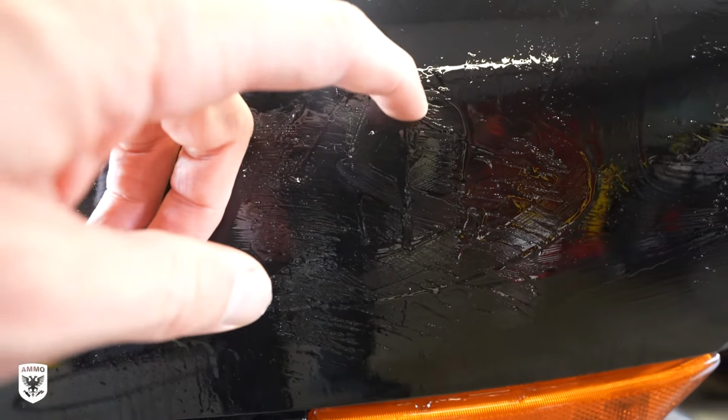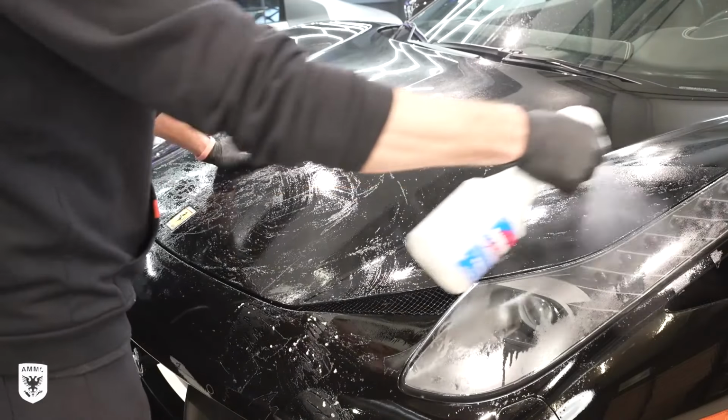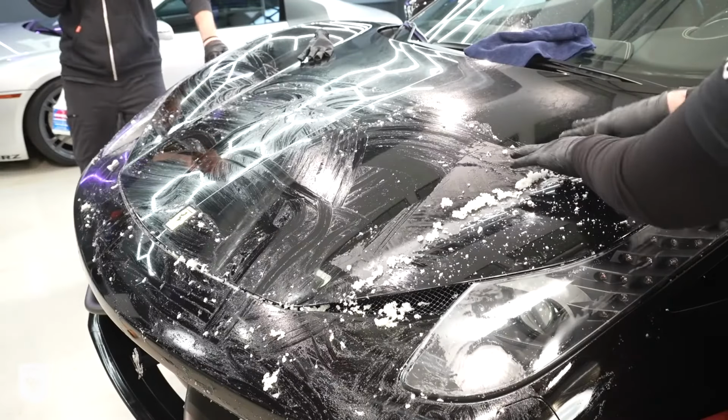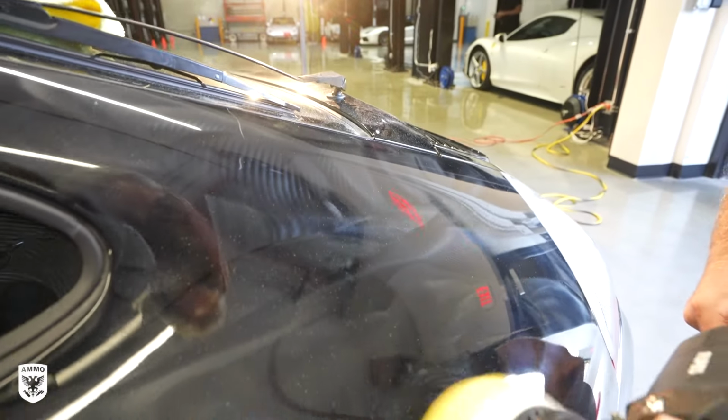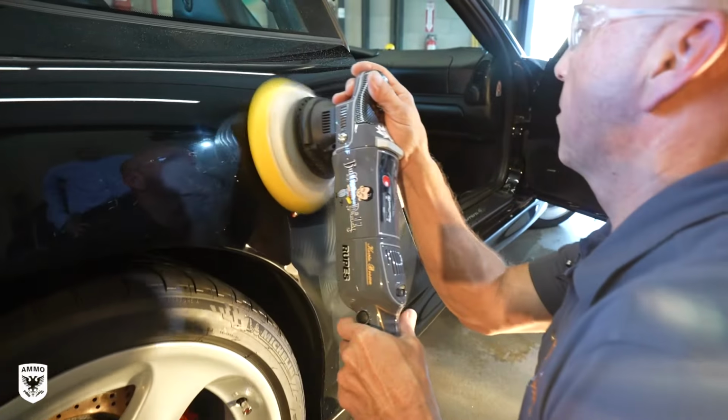Now, because the bra was so old, the glue stayed on the paint, which means it's going to be a huge pain in the butt to get off. So we sent Clinton out to pick up 3M glue remover from a local paint supply shop. While I was waiting for the adhesive solvent to arrive, I noticed Kevin running into an issue on the passenger side paint. That was like glue.